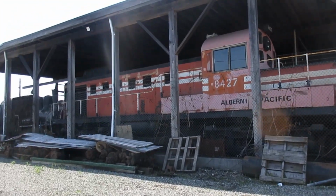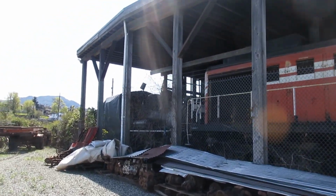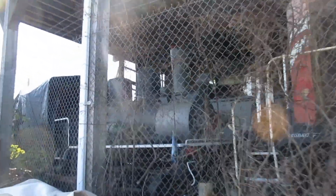And this guy does run, but he's sitting in storage because we're not using him. And here's the old two-spot. There he is hiding. Two-spot was the original from this rail line.